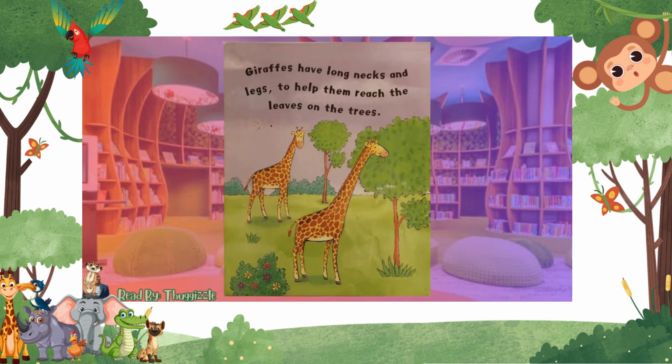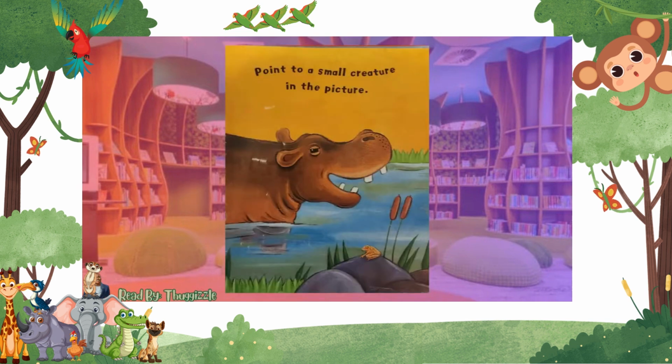Giraffes have long necks and legs to help them reach the leaves on the trees. Point to the small creature in the picture.